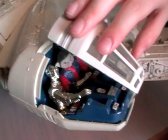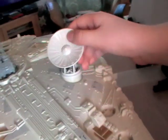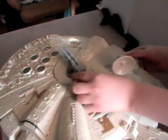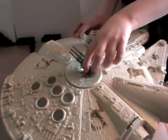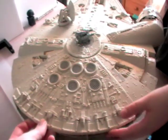Okay, we have the interior of the cockpit with Num and C-3PO. Moving radar dish. Noise depressed at the side. And now we'll move on and let you see the interior.